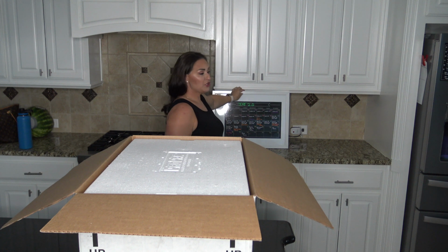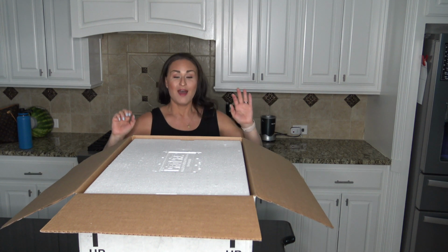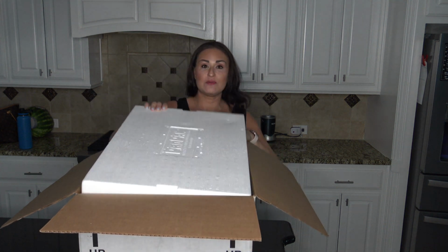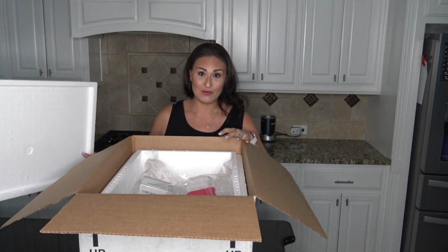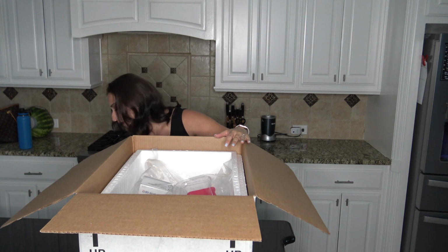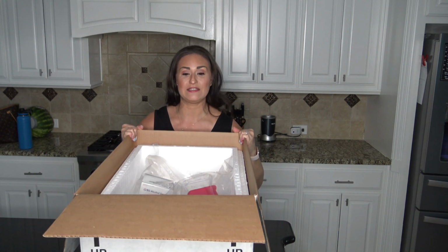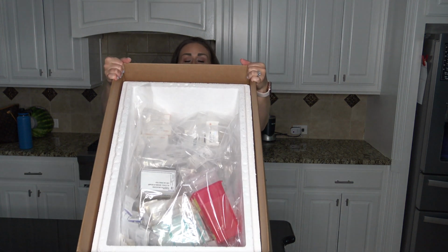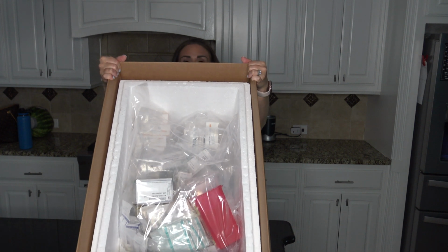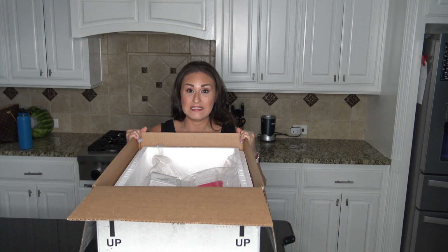But wanted to show you all of the medications, kind of how it comes, so you know what to expect if you go on your own IVF journey. So just quickly from this angle, I'm gonna give you a peek as to what's inside. You can see this box is filled with medication. It is also loaded with ice packs because most of this stuff has to stay cold.